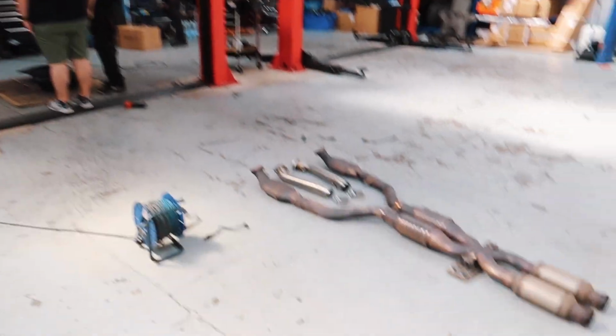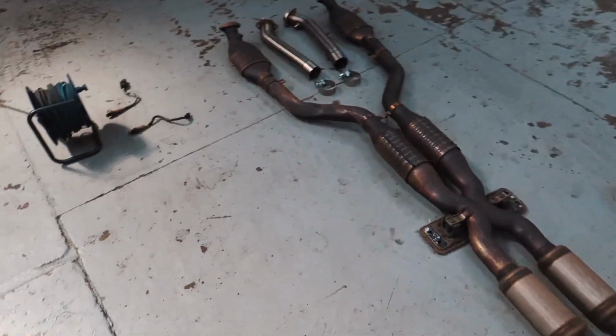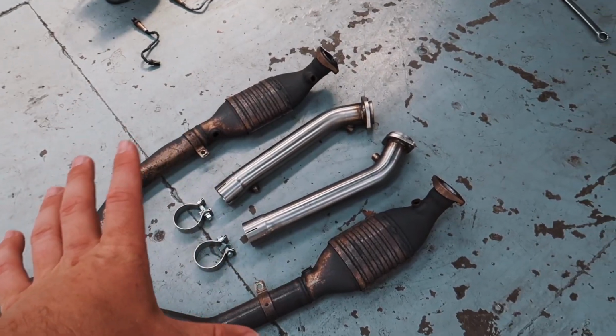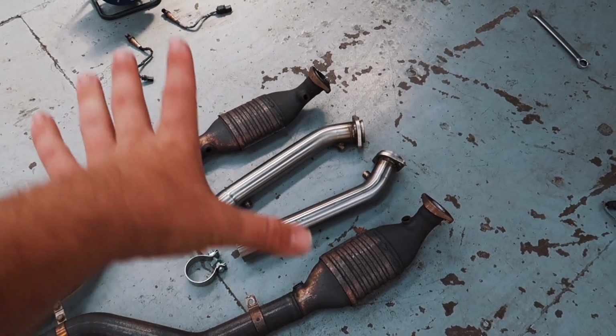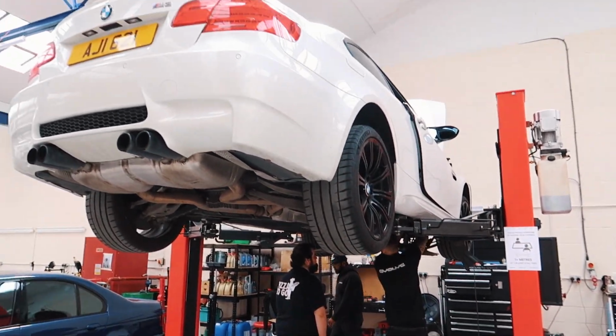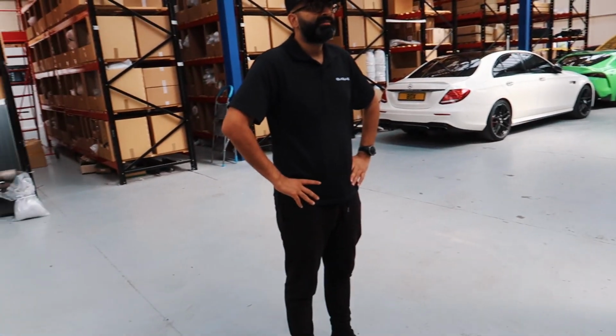Let's go. The car is now on the ramp. We've got the exhaust off down here. So what is happening is they are doing the cat delete. Primary cat delete, the new bits will slip over, they will disappear, and then it's going for a stage 2 remap. What sort of power will we be getting from the primary cat delete and the stage 2 map? Around 35 to 40 horsepower. Cool. And around 30 foot-pound torque. That torque is right from the beginning of the rev range.